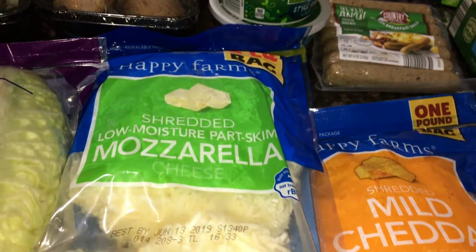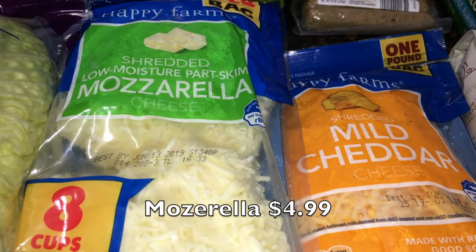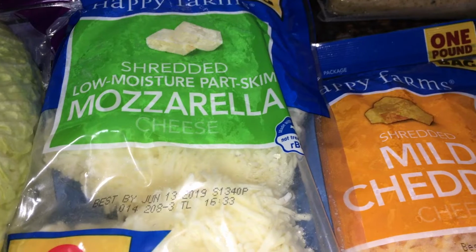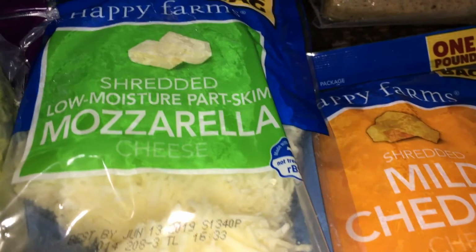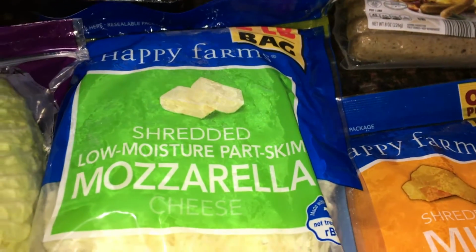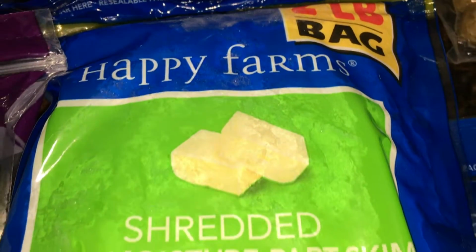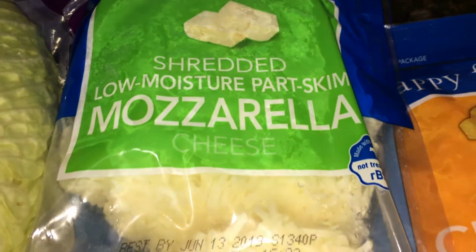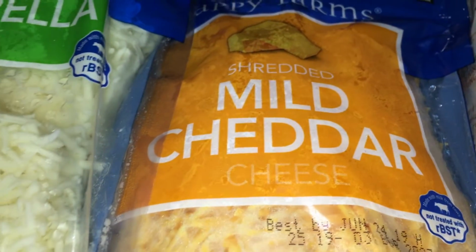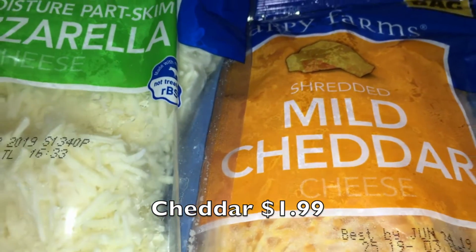And then we were all out of our shredded cheese, so like I said before, my husband and my son are the only ones who eat this. What I usually do is keep it in the freezer and just take it out as needed. It will stay perfectly fine. You can even just leave it in these bags, because it does have the little Ziploc on the top. So I picked up the 2-pound bag of the mozzarella because it was a better deal than buying the smaller packages. And then I just picked up a small 1-pound bag of the mild cheddar, because they didn't have the big bags of this. Otherwise, I probably would have.